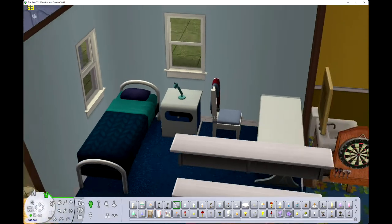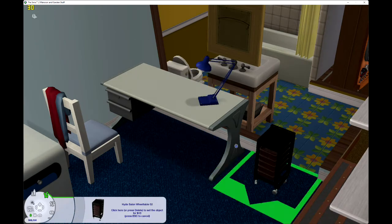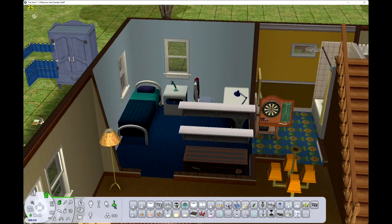I love that little lamp. It's just like a little dog, and it's so cute. I wanted a really good lamp for this table, because this is where he's building the models, which is also why I didn't want a computer or anything on it, so it needed to have really good lighting. I just threw a light otherwise in here.